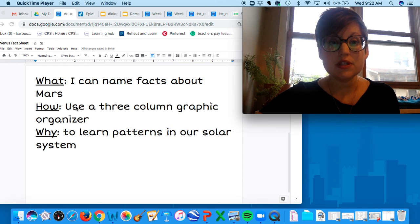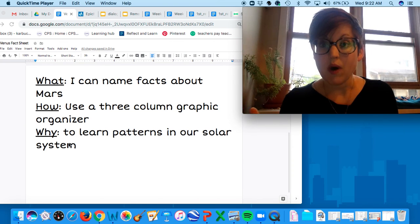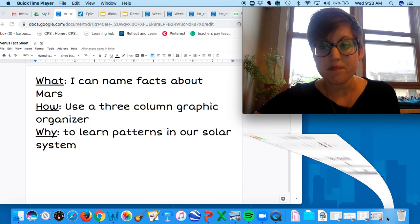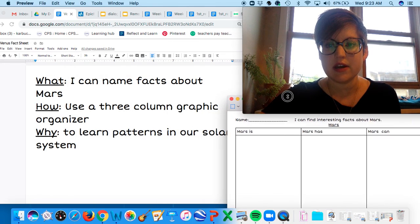And we're going to be doing this by using a three-column graphic organizer. And we're still trying to learn different patterns in our solar system to see what is the same between planets and what is different. And so today, here's our note-taking sheet that we're going to be taking a look at today. So I'm going to put that down at the bottom.